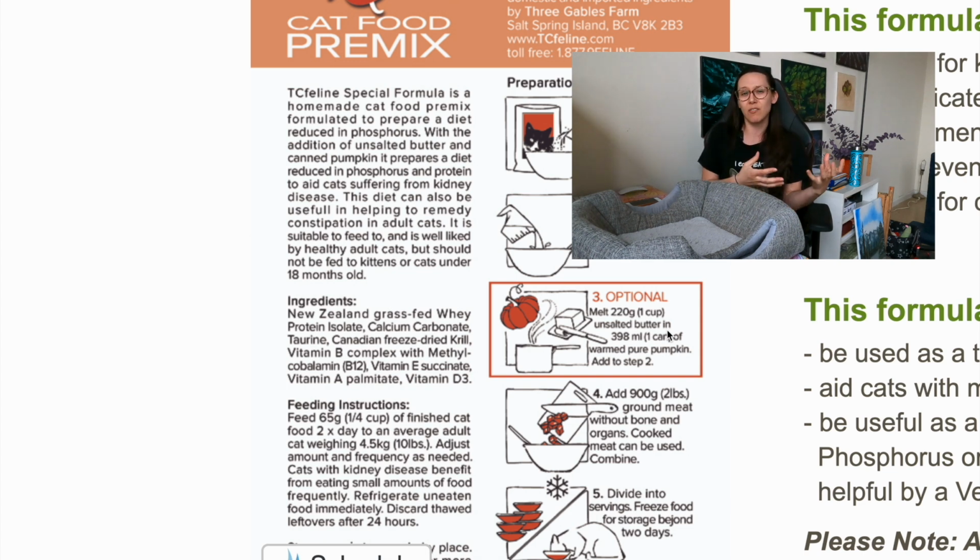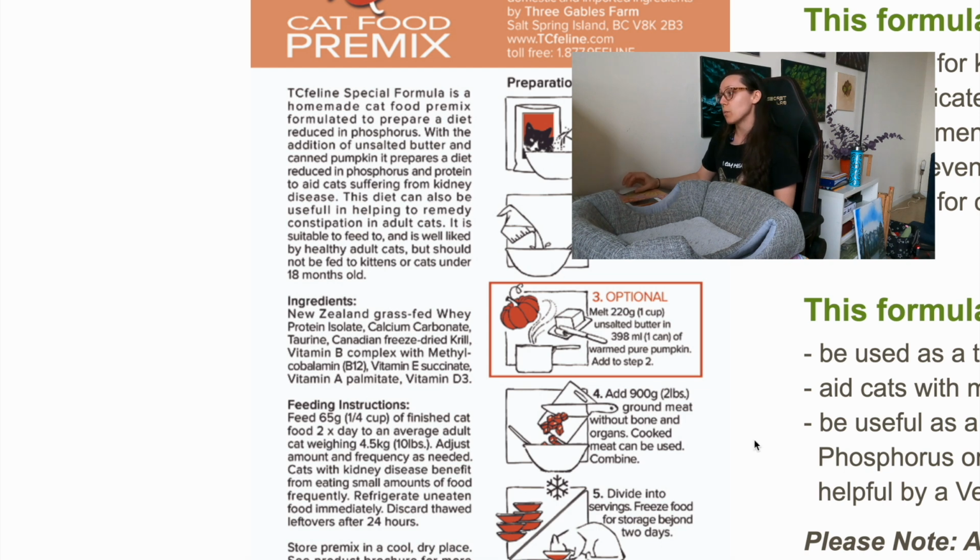Maybe they have lost some weight, they need to bulk up, and high fat also makes the food more palatable. So that's going to help your cat's appetite. A lot of CKD cats don't really have the appetite. They feel a little too weak to eat. So the high fat in the butter might be able to help that. Then you would also use pumpkin. Technically not appropriate for cats, but again, that's going to increase the calories, and pumpkin can add some fiber to help move things along. And then you would use ground meat without bone, without organs, and the premix.